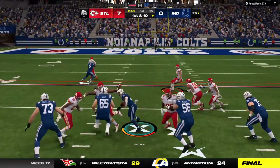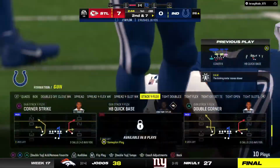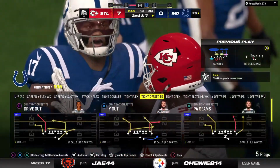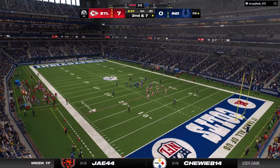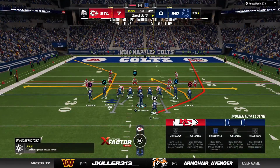First and 10, Taylor now to about the 26 here. The Colts had 10 and 5 to start play, and they come in feeling pretty good after back-to-back victories. And I thought that they played pretty well last week. Their execution, their discipline, their resilience, all on display in that victory.